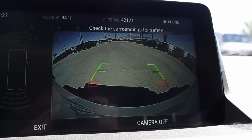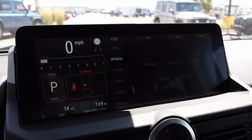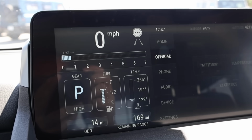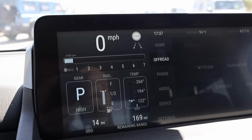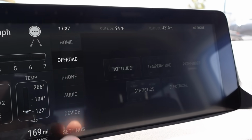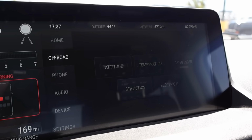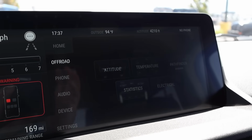Backup camera in reverse gets the job done. They've got the screen in the center, which contains the gauge cluster and infotainment system. Gauge cluster's on the left-hand side, always visible. You get used to it in 2 seconds. People need to stop complaining. And then on the right-hand side, you've got the infotainment system section, which is easy to use. It's pretty quick to respond. It does take a second for some of the pages to load up, but really user-friendly.